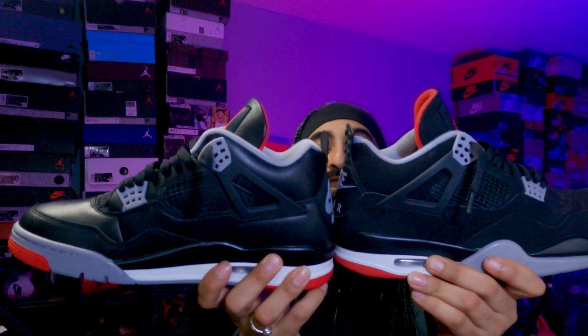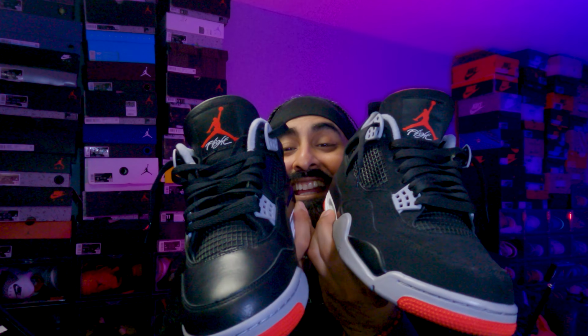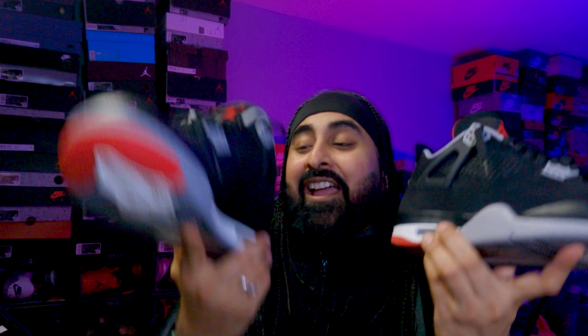I actually showed the 2019 pair as a 2024 pair because I just reached around and they look the same, guys. Let's be honest, the two sneakers look the same, so don't at me for getting the two confused, because these are exactly the same except for the materials and the cut and the tooling.